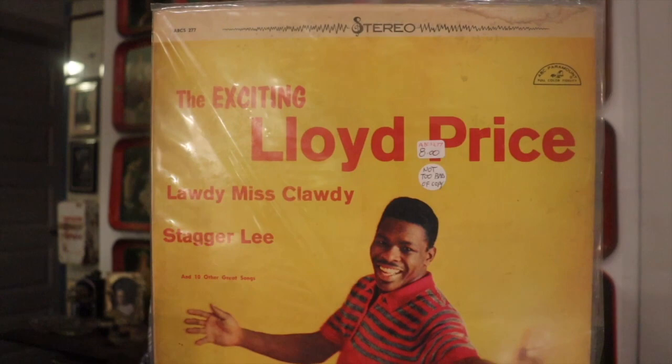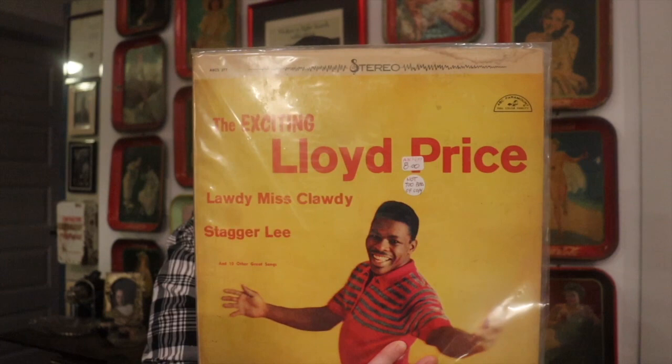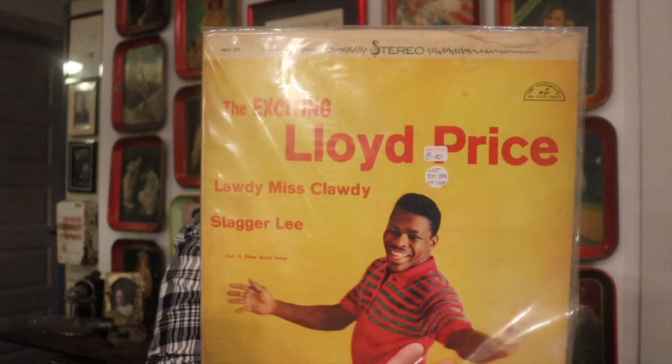Now, this next album I was really excited about because this is the exciting Lloyd Price. This is his third studio album. This came out in 1959. Now, this features a lot of songs that were originally on his first two albums. So, he's got songs on here like Lottie Miss Claudie, Oh Oh Oh, Mailman Blues, which, you know, I absolutely adore. But this features Stagger Lee. Yes, the Stagger Lee that in 1959 hit number one on the Billboard Hot 100.